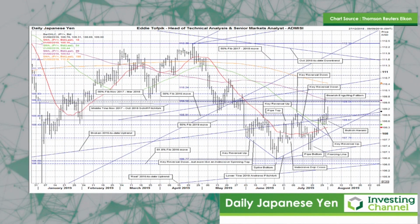The fourth chart I'd like to look at is US dollar against the Japanese yen. Now here we have a bullish harami, yes, we have a fresh high, but just by one tick. Still, it negates the previous session's market trap of a bearish engulfing pattern. The market managed to close above those old favourites, the broken 2016 uptrend, currently 108.72, and the 50% Fibonacci line of the 2019 move so far at 108.67.